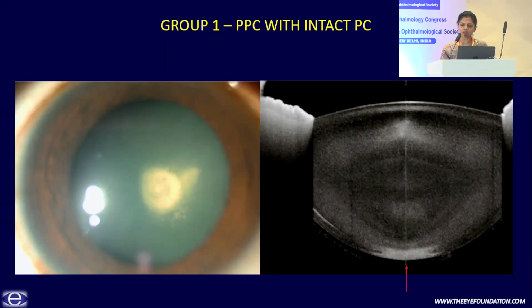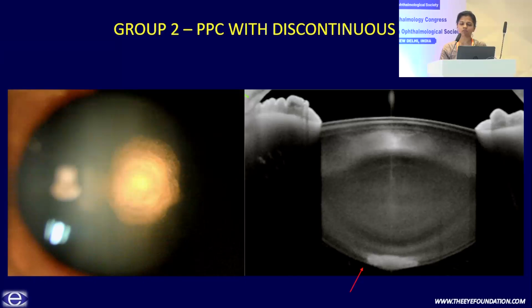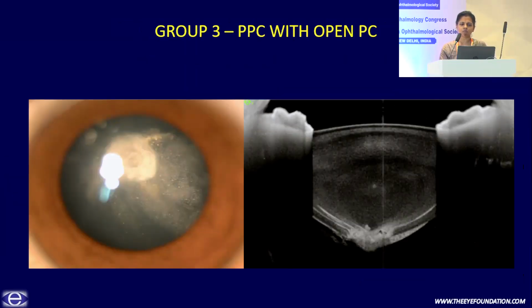Eyes where the posterior capsule could be traced intact beyond the polar opacity were grouped as intact PC, and we did a gentle hydrodissection and nuclear rotation. And in eyes where the posterior capsule was not clearly delineated beyond the polar opacity, they were grouped as discontinuous PC, and we did hydrodelineation and the nucleus was not rotated. Group 3 PPC was very uncommon, where the PC was open with outpouching of the lens matter into the Berger's space. We had only one eye and we excluded this from our study.